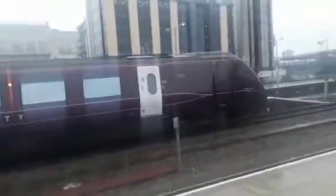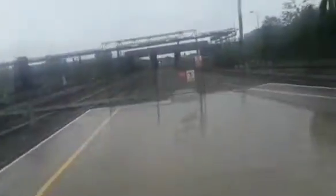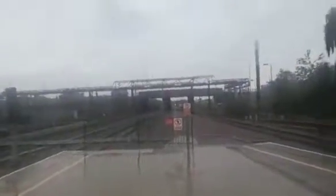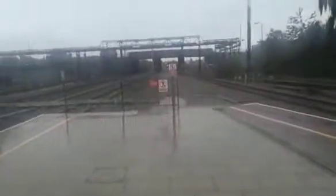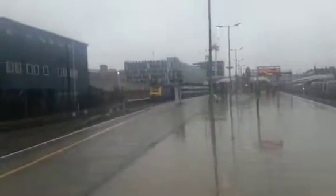Another of those 222104 is working the 1329 East Midlands Railway service to Lincoln. Neat. Coming in now, we have an East Midlands Railway 158. That's probably ECS from Nottingham Eastcroft, attaching on to that 158 over there to work the Liverpool service.